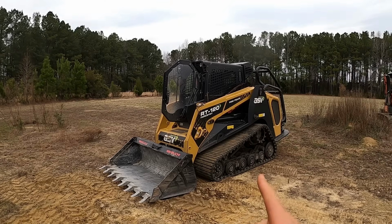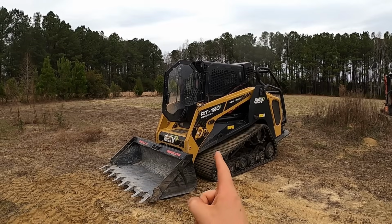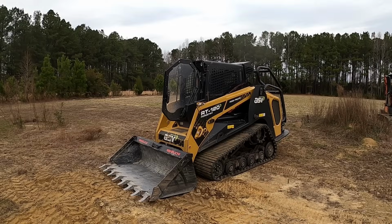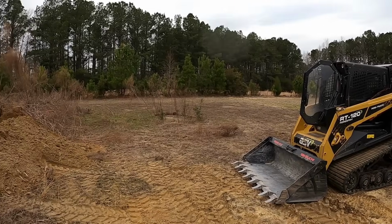All right, got the machine greased, got the Tamaguchi bucket on the ASV. That's a 76-inch bucket, and I think this machine is 76 inches overall width, track to track. So that's the perfect size bucket for this machine.